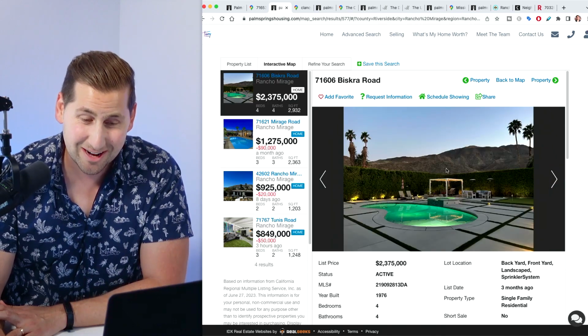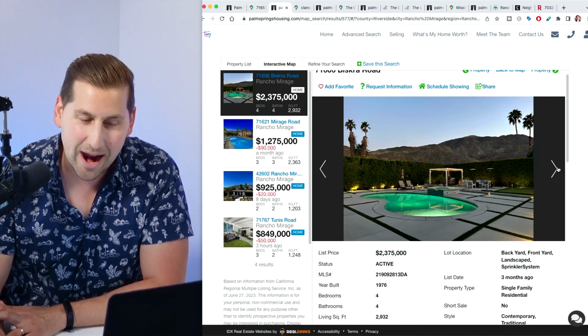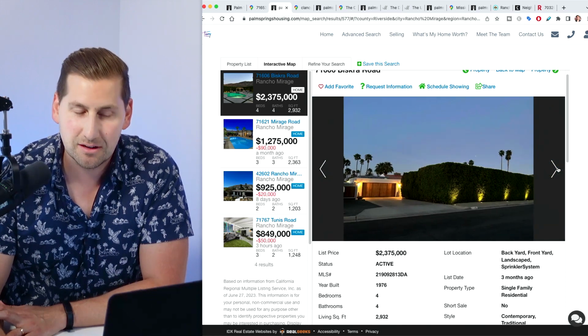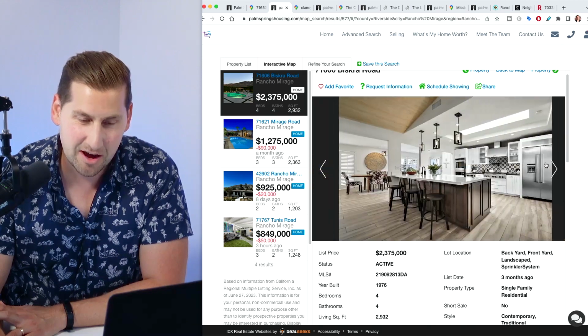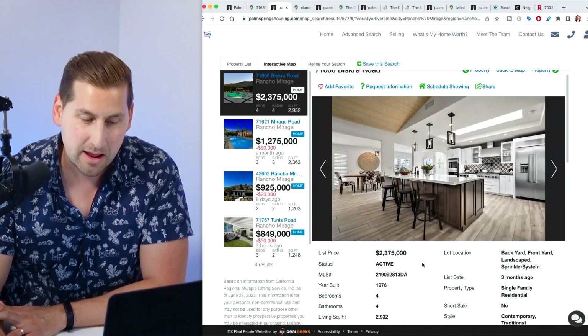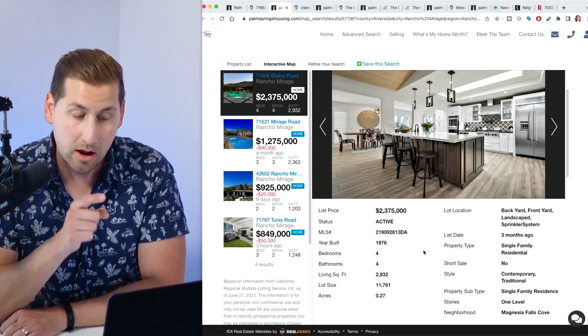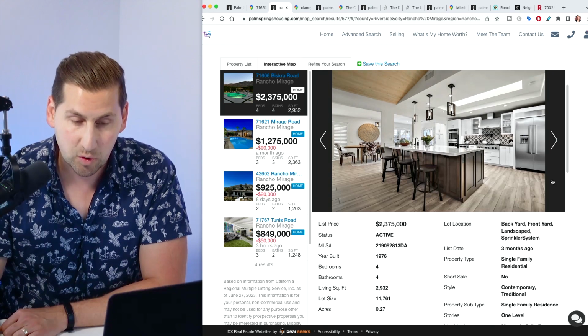Do you see the views right here in this backyard of the mountains? It's stunning and it's really quiet up there. It's peaceful. You feel like you're away from the city, but you're still right in the heart of everywhere you want to be. So there you go. Wow, this has been completely redone. So this was built in '76, 4-bed, 4-bath, almost 3,000 square feet. So that's a big house, 11,000 square foot lot.